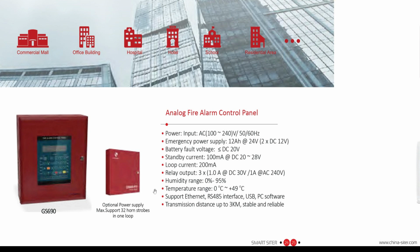It's a good thing because this is the major issue in areas where humidity is a major concern, and it actually creates problems in the panels, especially in cities which are very close to the sea. There is a humidity issue and circuit breakdown, so they have a good range of humidity tolerance up to 95%.